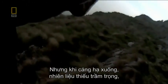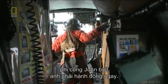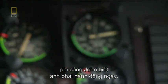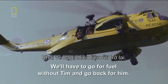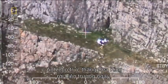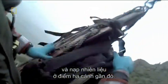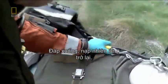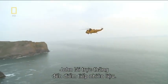But as the stretcher touches down, the fuel gauge is at a dangerously low level, and pilot John knows he has to take immediate action. We have not got a lot of fuel to play with here. We'll have to go for fuel without Tim and then go back for it. He takes the decision that the Sea King must leave the scene immediately and refuel at a nearby landing site. Get this down, get some fuel, come back. With the news on refueling relayed to Tim, John pilots the helicopter to the fuel site.